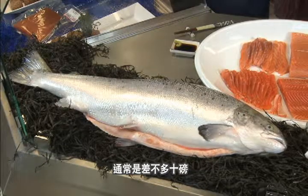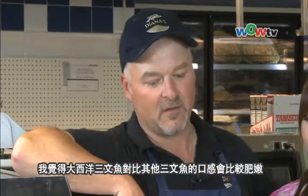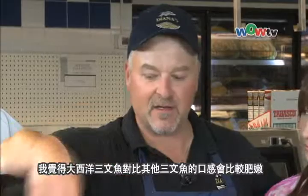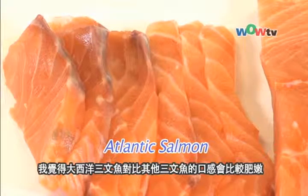Mostly how big is this salmon? That's probably close to 10 pounds, 9-10 pounds. 大概9-10磅到啦。So the taste will be different. It should be different, yes. How can you tell? I usually find the Atlantic salmon has the fattiest flavor as opposed to the other salmons. So it's used a lot for sashimi.